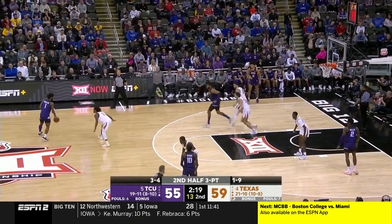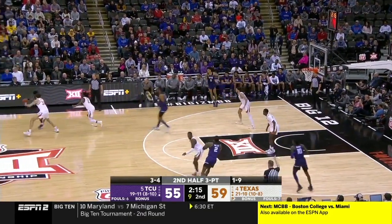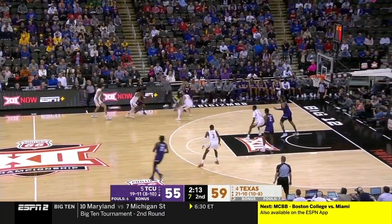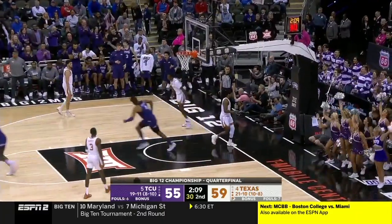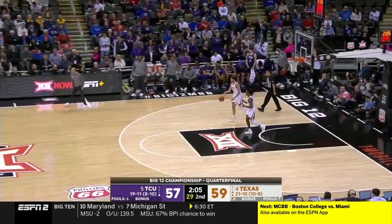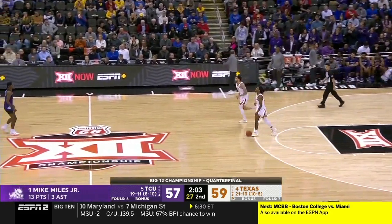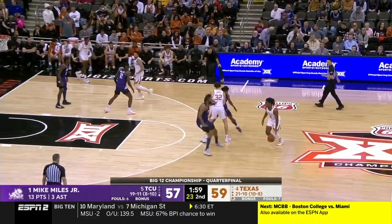Here's Miles. 11 second half points, 13 on the game. Out of the double team. Ooh, Lampkin with the throwdown. What a pass off that bum ankle. Playing out of the double team by Mike Miles. Really good poise. That's his third assist of the afternoon.